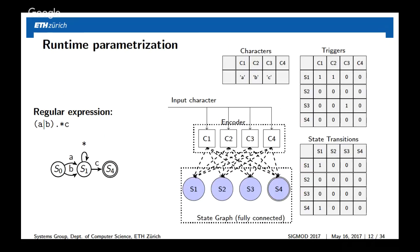And that's exactly what we are doing. But this is only for the character encoder. So if we look at the whole, how we're going to parameterize the whole NFA: essentially we build a generic NFA here in the middle. This example is only 4 states, and these states are fully connected. And the connections can be enabled and disabled at runtime.